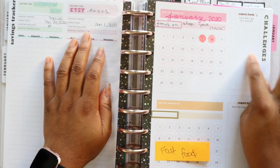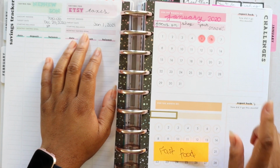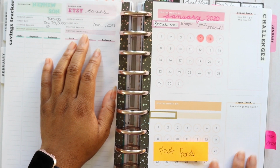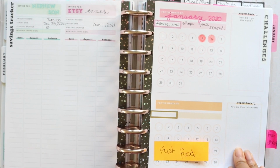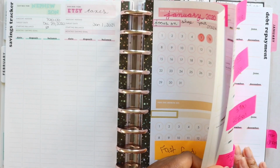And then at the end of the month, I'm gonna write, you know, where I failed, what was the pattern of where I failed and stuff like that. I put some Post-its all throughout this, so just ignore them. They're just ideas for upcoming months on how to get my life together.